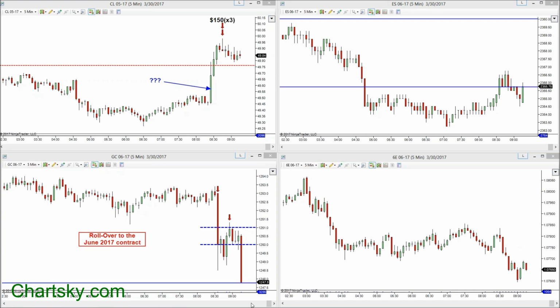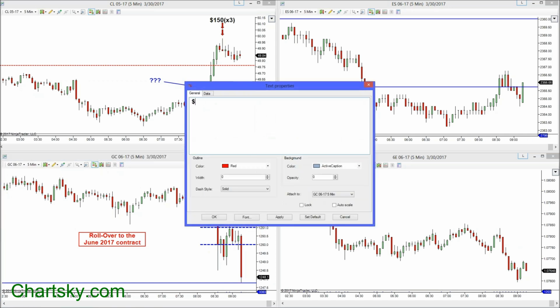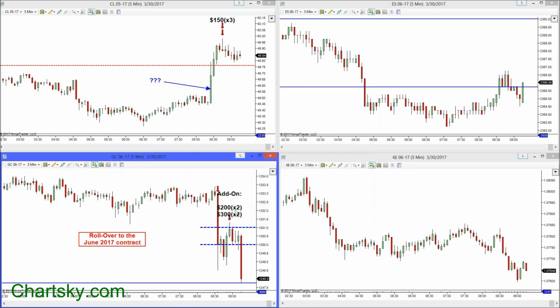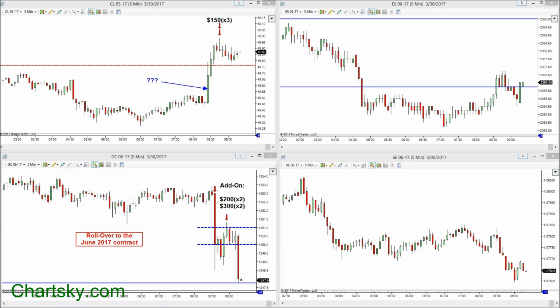And there we go. Great add-on. Tag the SR level. Gold is acting just like it should. So we had 20 ticks. Add on 30 ticks. This is an add-on trade. And another great morning. Took a little bit longer than we thought on this guy, but it was well worth the wait.